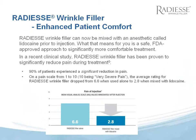So again, we're talking about keeping patients comfortable while we're making them look better. And as we spoke about briefly before, we now have the ability to mix local anesthetic directly into the Radiesse. And this approach has been FDA approved, and it has made injecting the Radiesse much more comfortable for patients. And as we see here, 90% of the patients experienced a significant reduction in pain by mixing it with local anesthetic.